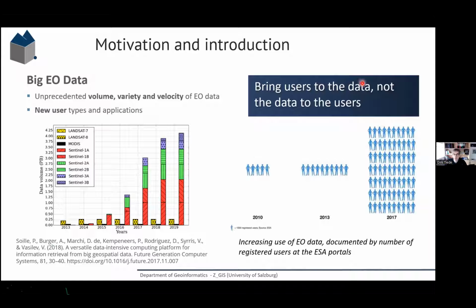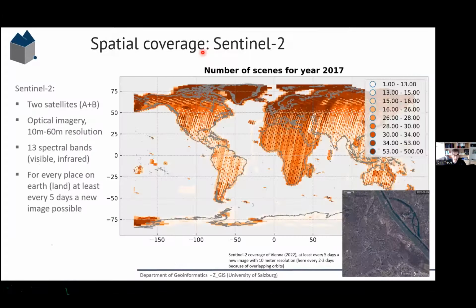And the big thing is in here that we change from bringing the data to the users, to bringing users to the data. Also in our domain, users cloud managers, you know that from any other domain maybe as well, but in the Earth observation domain, that is new because the data is now really for everyone available.